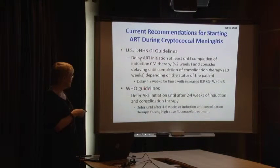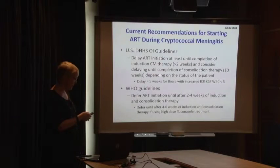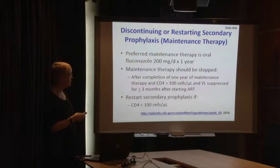The WHO, alternatively, takes the stance that you should really defer antiretroviral therapy until after 4 to 6 weeks of induction and consolidation therapy if all you have access to is high-dose fluconazole treatment for cryptococcal meningitis. So I think these issues are somewhat in evolution as we tease out and have more experience in initiating antiretroviral therapy in the setting of cryptococcal disease.